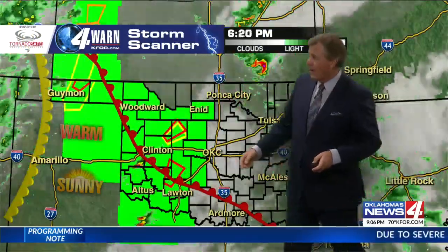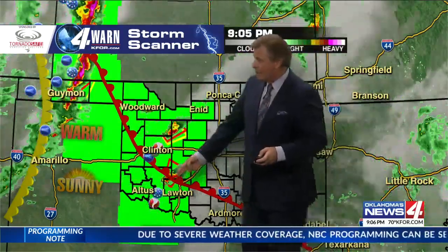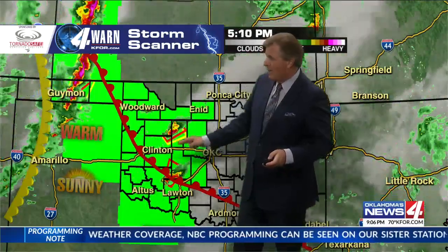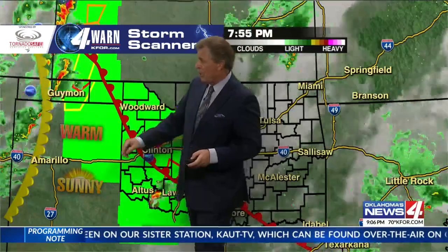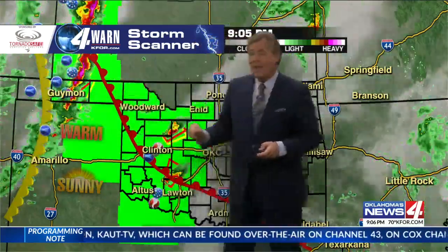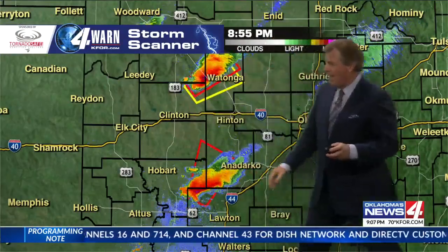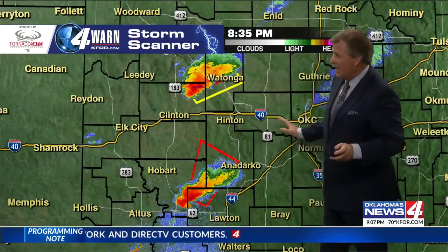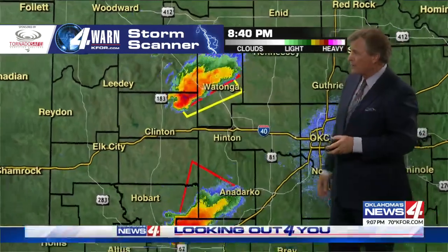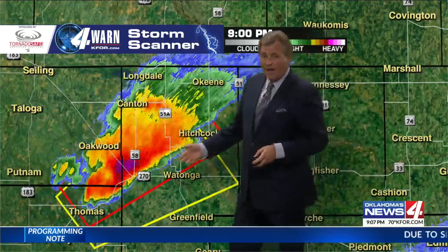And here's radar, the broad view. Nothing in the immediate Oklahoma City metro right now. Two big supercells, one in southwest Oklahoma, the other about 75 miles to the northwest near Watonga, and also that tornadic storm east of Guymon. Here's west central Oklahoma, where all the action is in these two storms, and here's Oklahoma City. This one's about 80 miles to our southwest, and this one's 75 miles to our northwest. They're both moving northeasterly between 33 and 36 miles per hour.